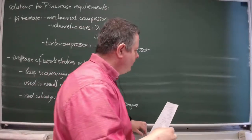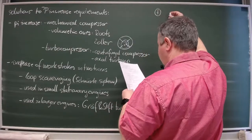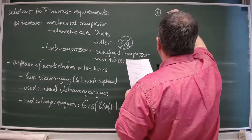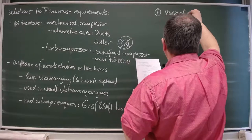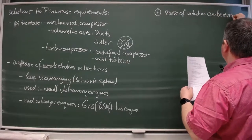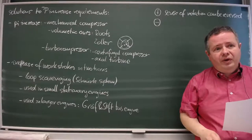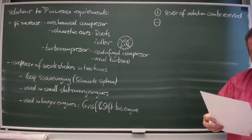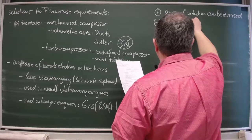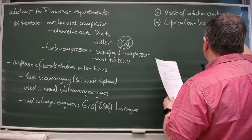For the loop scavenging and crankcase pump for diesels, the basic advantage was that the sense of rotation still can be changed, can be reversed. And there was a constant disadvantage. If you wanted to make serious, heavy, large, powerful engines with a crankcase pump, you had a problem of lubrication, and also bearings. Lubrication and bearings, why?